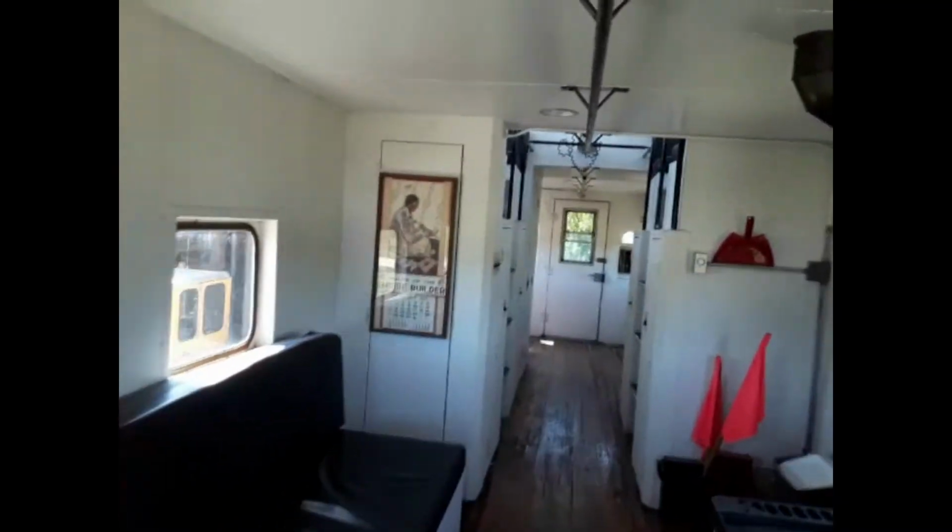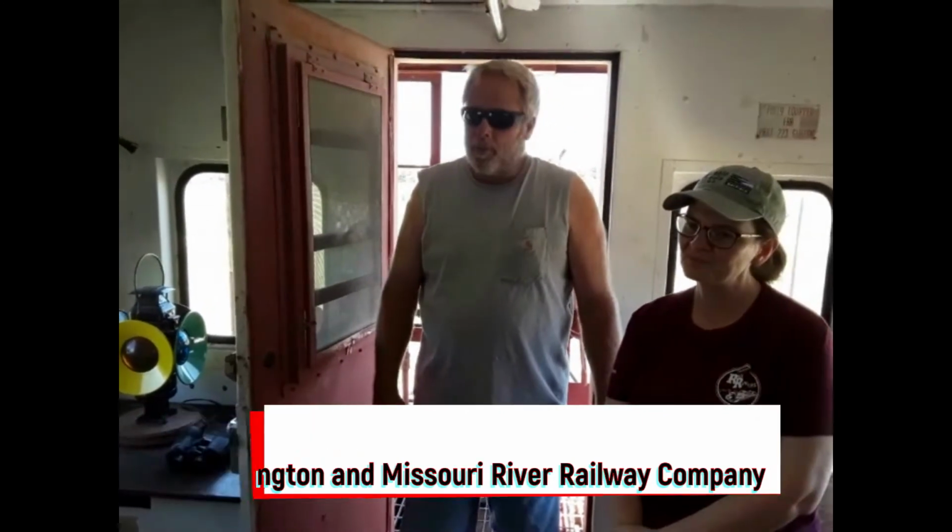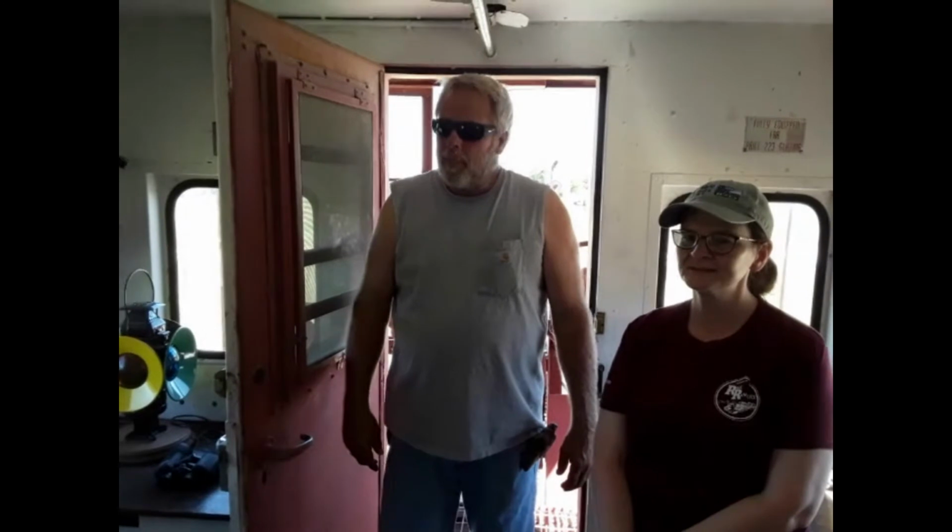All right, well, welcome aboard, everyone. Wow. So this is Ed, and he's going to be our tour guide aboard this caboose. All right, so tell us the history, Ed. Well, originally this caboose was built by the Great Northern Railway in 1960 in their shops in St. Cloud, Minnesota. And after the merger with the CB&Q and the Northern Pacific, it became a BN caboose. And it turned green like all the rest of them.